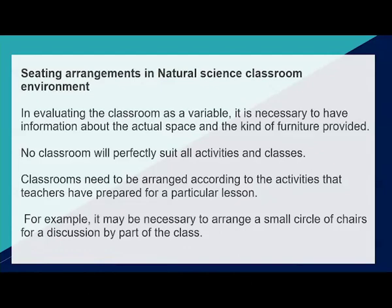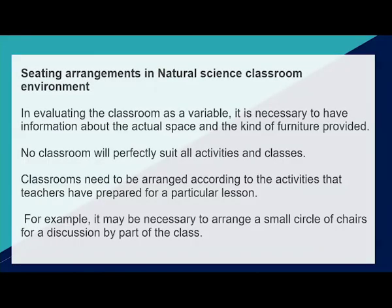You have to evaluate how you are going to arrange the seating based on that specific class that you are going to give, because the activities for each class differ. So if your activity for that day requires group work, for example, it means that you have to see how you are going to move around the furniture. Before you even start moving it, you have to assess: is the furniture in my class movable? If it is not movable, it means that you have to arrange in a way that caters for those unmovable furnitures.